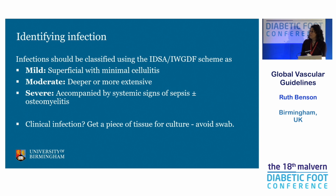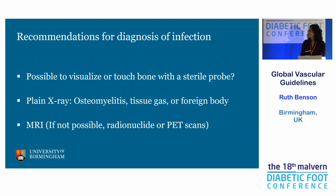Is there clinical infection? The guidelines, and this is education for me, would prefer us not to use swabs in those wounds, but actually to obtain a sample of tissue and send it across in a sterile container. The recommendations for diagnosing infection, and this is looking at radiology: is it possible to visualise or touch the bone with the sterile metal probe? That has continued. Plain X-ray is the first line.